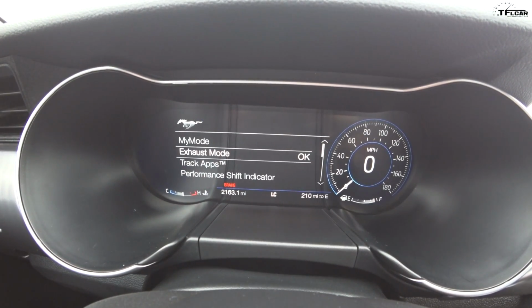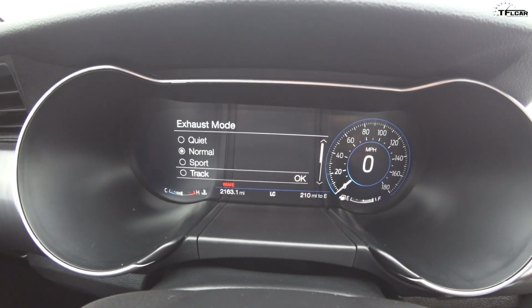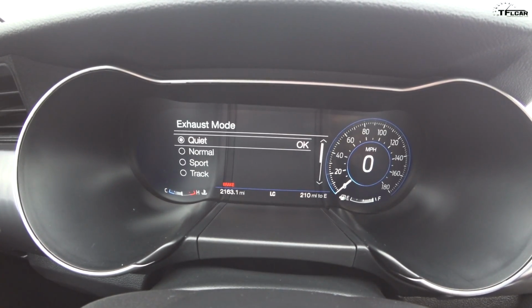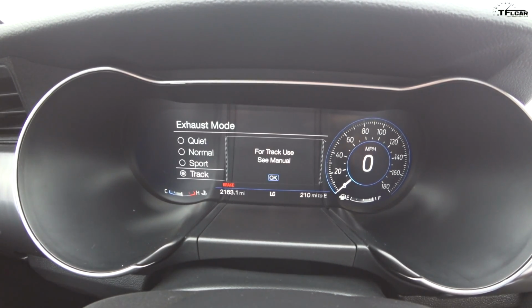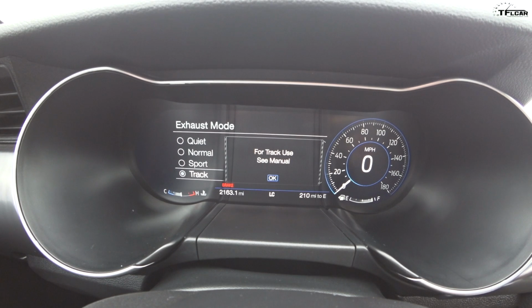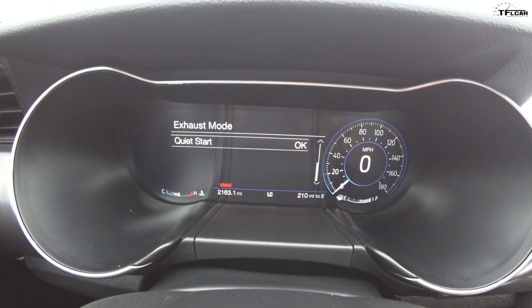We have an exhaust menu. I can't believe this. This car has an exhaust menu. So there is a quiet mode for the exhaust, normal, sport, and track. And track is so loud that they have to give you a disclaimer for track use only. There's also a quiet start option.